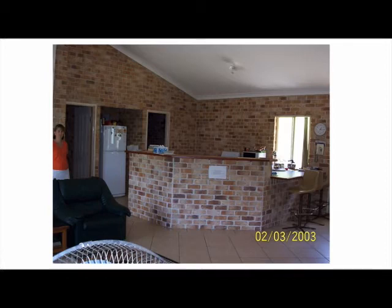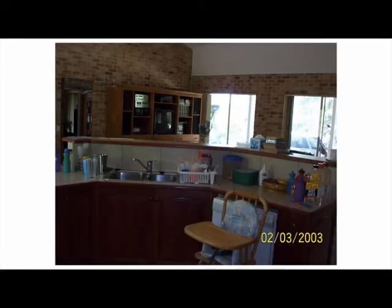And now we've got two flushing toilets. It's fantastic. That's looking over to the kitchen. That's from the kitchen looking over into the lounge room.